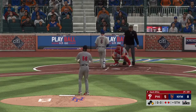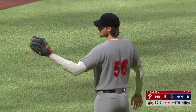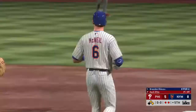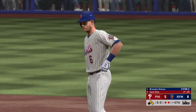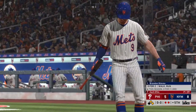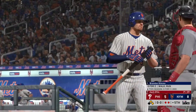And he lays off ball 4, so he comes right off the bench and works the walk. Usually easier said than done. He did not want to let the hitter off the hook with 2 outs, and now he's got a runner in scoring position to deal with. Nimmo. Now back to the top of the Mets order, digging in, Brandon Nimmo. He's hitless in his 2 at-bats so far.